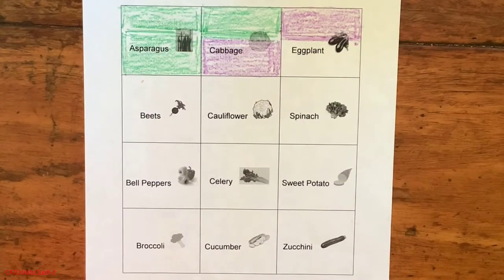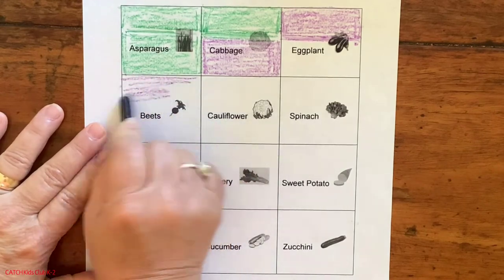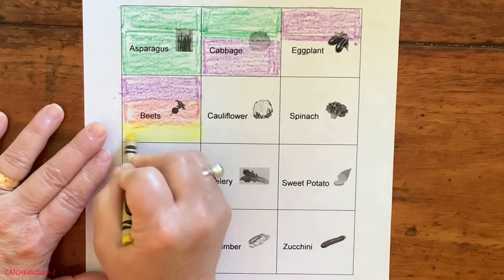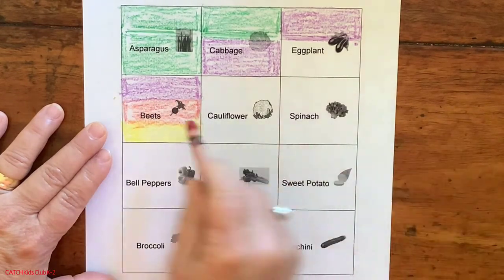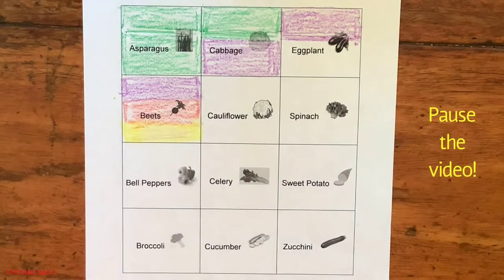Now, beets are one of my favorite vegetables. And they can be all sorts of colors. They can be purple. They can be red, and they can be gold. And gold is like a little bit of yellow with the red mixed in. Pause the video and color in your beet box.